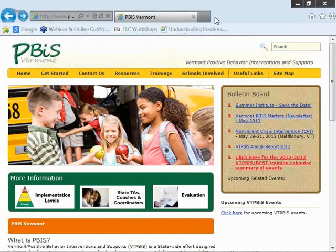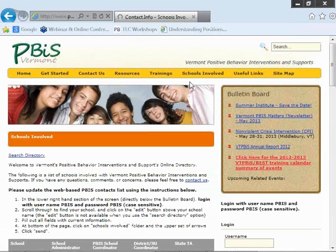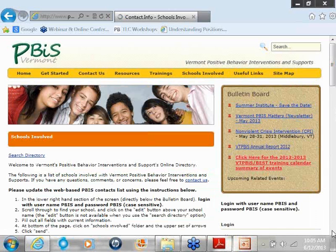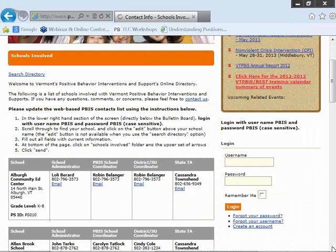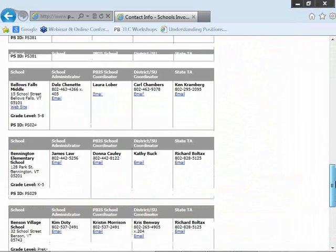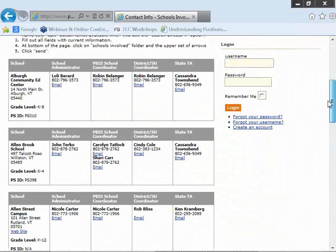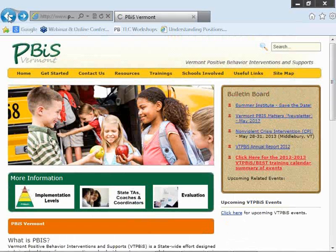What you will find on this website, number one, is if you look at what schools are involved, you can click on contact information and you can see all the lists of the schools if you scroll down to see whether or not your child is in a school that has PBIS. If so, there's all the contact information. As a parent, I know schools are always looking for parents to be involved with PBIS, so if that interests you, I'm sure they would be more than happy to have you contact them.